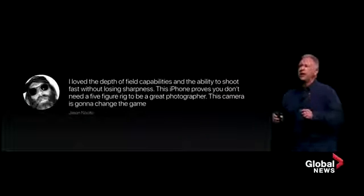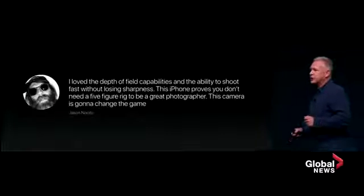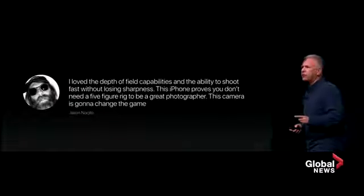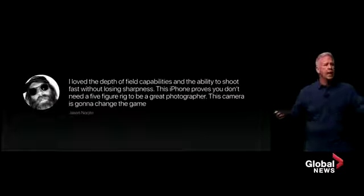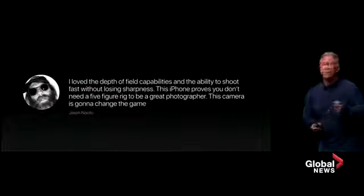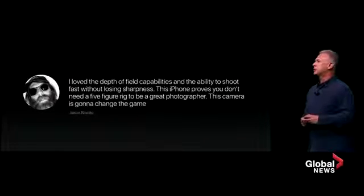Now, we are not saying to throw out your DSLRs and that iPhone replaces all the DSLRs. What we are saying is this is the best camera we have ever made in an iPhone. This is the best camera ever made in any smartphone. For many of the customers who have it, it'll probably be the best camera they've ever owned to date. But more importantly, it allows them to create beautiful pictures with incredible creative tools.